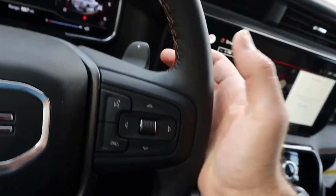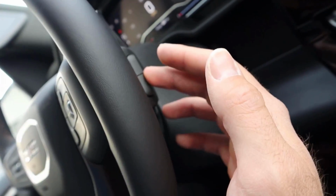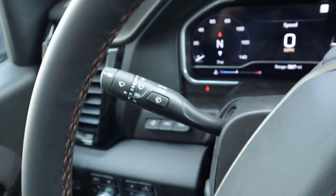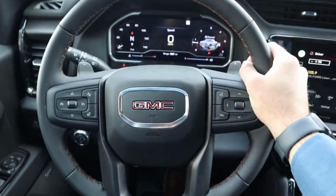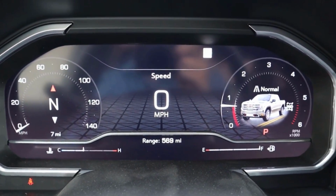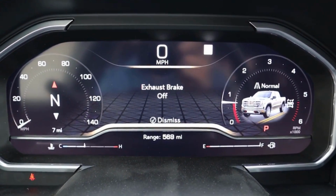And then notice the controls for the center stack. Paddle shifters with the radio controls. They didn't go all out with the paddle shifters, they just did regular plastic paddle shifters. Then notice the turn signal windshield wiper stock, but nice looking steering wheel overall. And then we've got the full digital gauge cluster here, just like what the Raptor has.